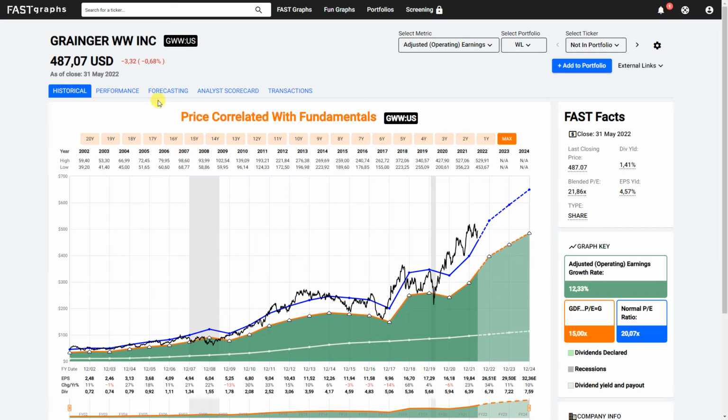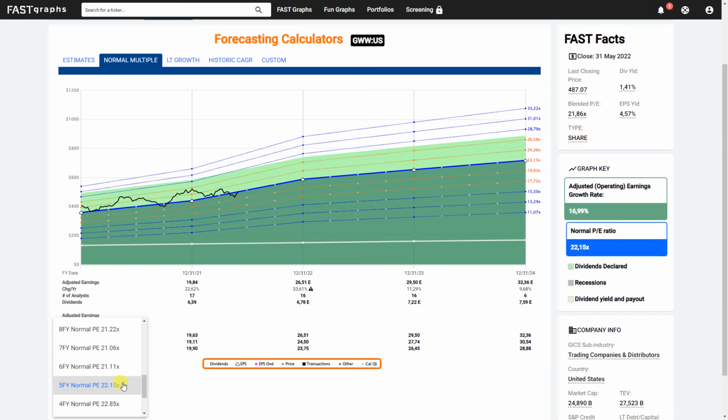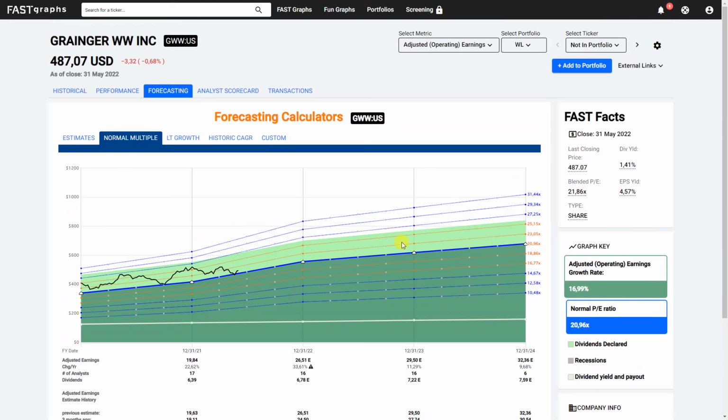If we go in the forecasting tab, and I like to do estimates based on the last 10 years, and here we can also see that the PE is actually not that different depending on 5 years, 10 years or 15 years. It seems to be around 20. And we can see that there are quite a lot of analysts, and we have some projection out to 2025.